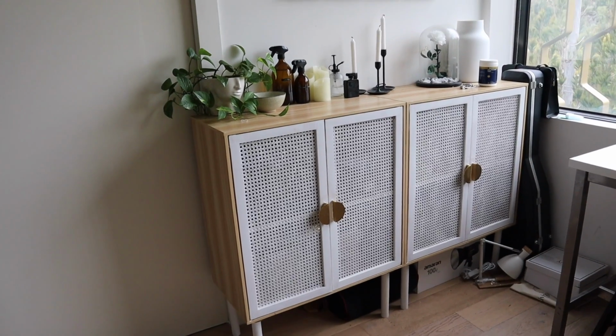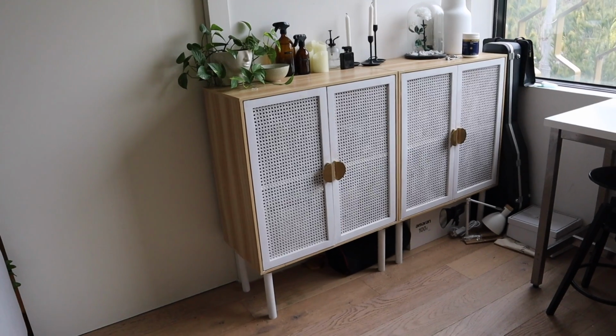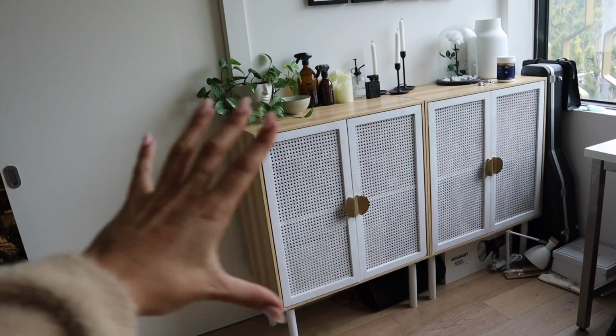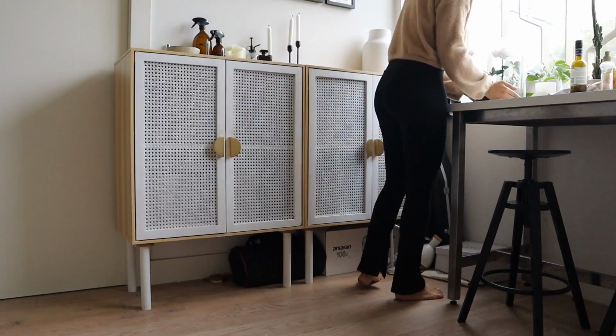So now I need to clear everything off and empty them out. And then I'll have to do a little bit of a declutter, because there is a lot of stuff inside. And the new cabinet is the width of just 3 doors instead of the 4, because this has always been probably just a little bit too big for this small space.